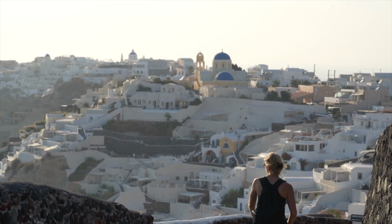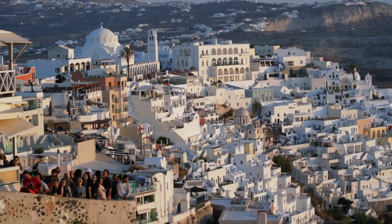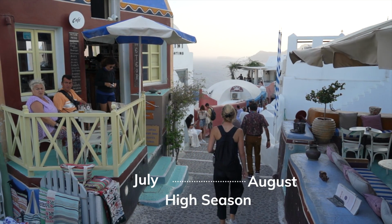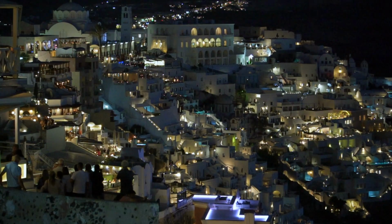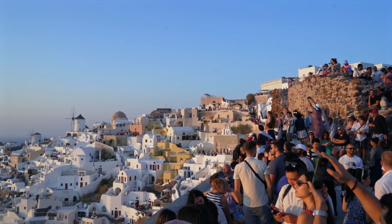Now let's talk about the best time to actually visit Santorini. Timing your visit to this island can make all the difference. The high season, which runs from July to August, is the hottest, busiest, and most expensive time to visit. If you love vibrant energy, bustling streets, and lively nightlife, this is the perfect time for you. However, be prepared for large crowds at popular sites like Ia and Fira.